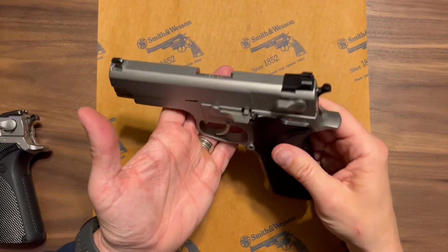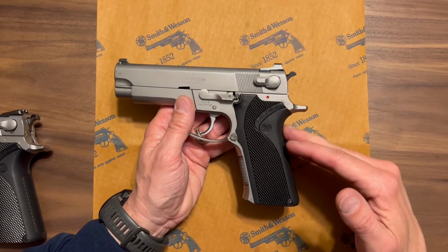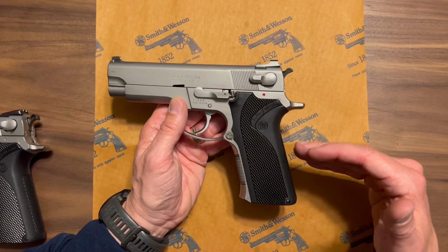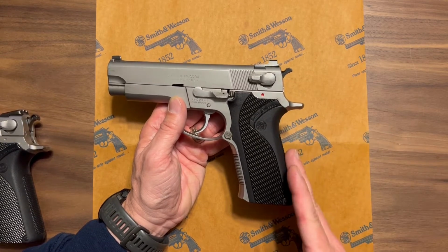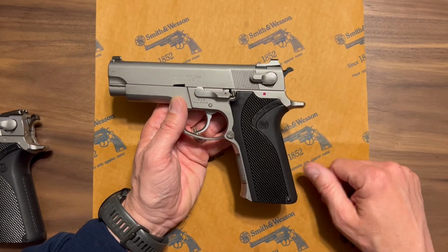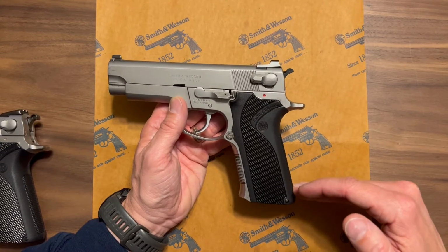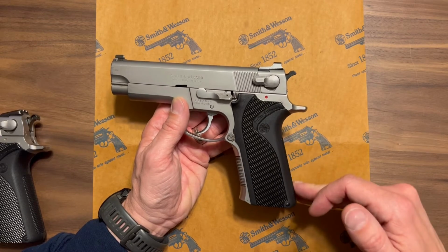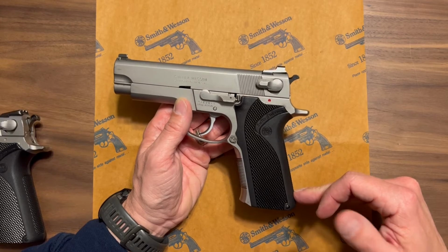So we have that, and if I recall right, the firearm was only supplied, at least initially, I can't remember if that changed through the 9 years of production, with the flat backstrap. If you remember or know from some of the other videos, the 3rd gen firearms were supplied either with a flat backstrap or a slightly curved or humped backstrap, but the 4006 was only supplied, at least initially, with a flat backstrap.